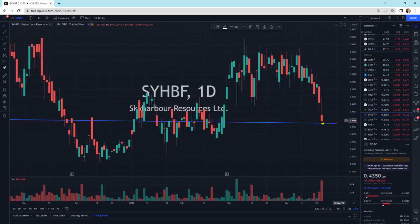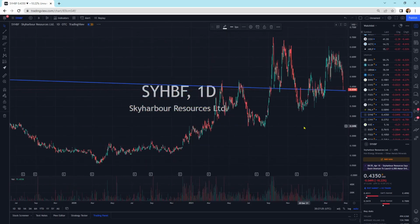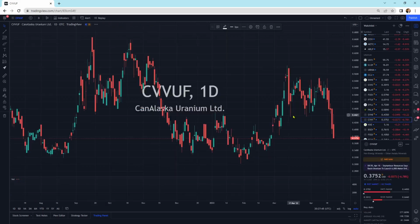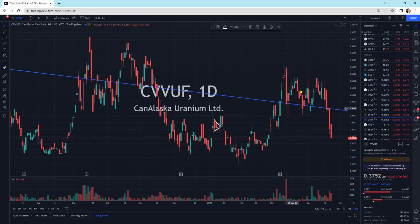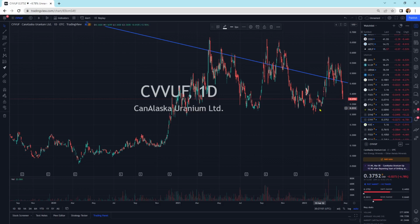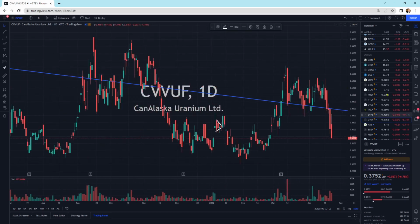Sky Harbour selling off right to the support line. And guys, how can I say this? This is just a normal pullback. There's nothing really big out of this. I've sat through some really disgusting pullbacks. And if you think this is really bad, you just have to get used to it and overcome it, in all honesty. But we're coming back to these support lines, and hopefully you're not buying up in this general vicinity. I didn't load up in there, but yeah, this is pulling back to CanAlaska, coming back down.